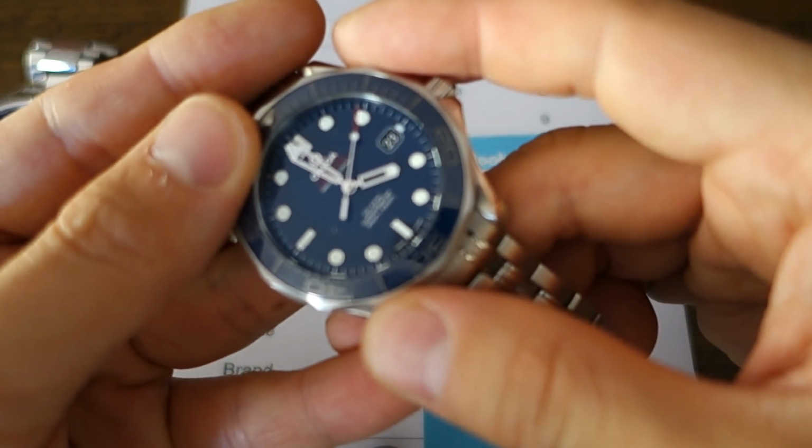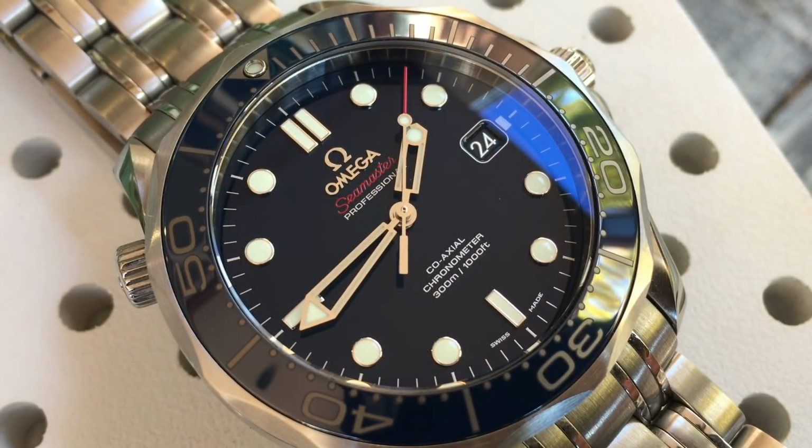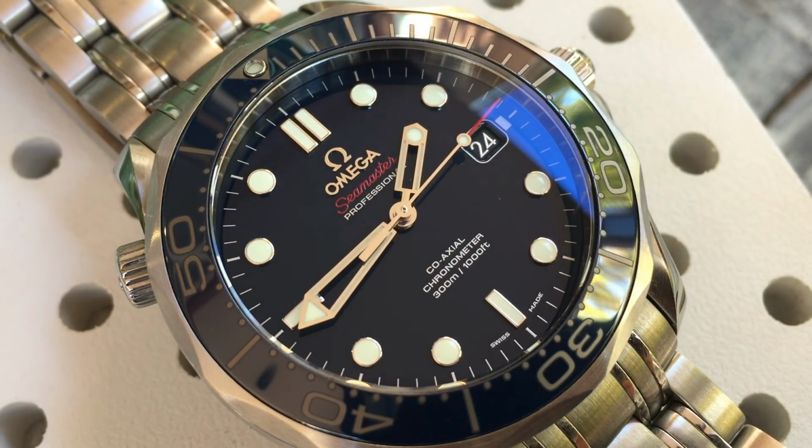The Omega is sweetly simple, I would say. This is a very minimal dial really for Omega. Applied marker there. It's got coaxial wording down the bottom. It's got a clean date window here. It's just a clean lacquer dial. This one doesn't actually have the wave on it, so it's nice and simple.